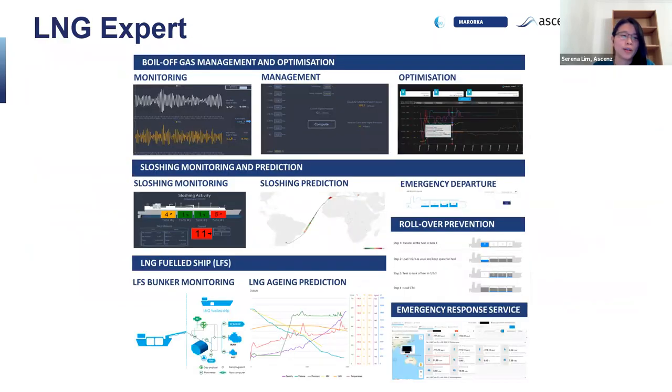And the next group of experts that we'll discuss is the LNG expert, providing a great set of modules that are applicable in the LNG market. Being part of GTT, we have the great support of a large R&D team to refine and ensure that the digital solutions provided here are operationally viable and, most importantly, contribute to sustainable shipping.